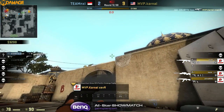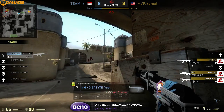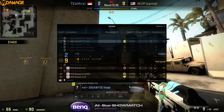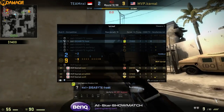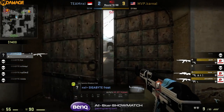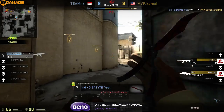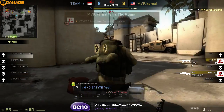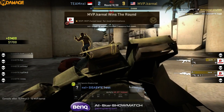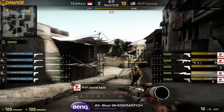Case and Frost now trading blows, but Frost is on the save, so the terrorists can easily peek him and they can go all in. They have quite a lot of money on Case and Amen, and the bomb plant and the round win will just help them out. So they could actually push him and try to get rid of that AK, but Frost is doing a really good job of holding on to that. He could actually ace them, but it's not going to happen. Case with the AWP is around and takes him out.